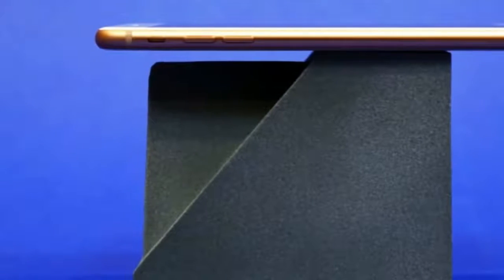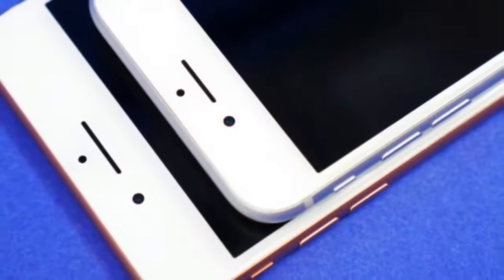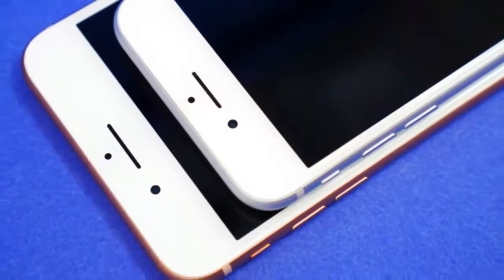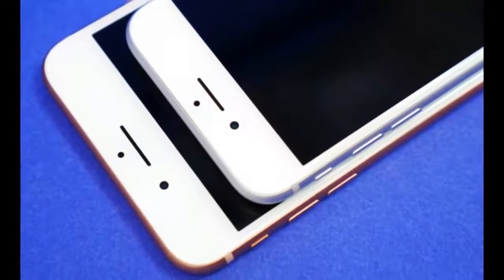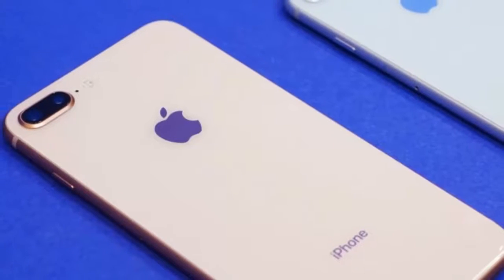Pricing of the iPhone 8 and iPhone 8 Plus starts at $699 and $799 respectively for a 64GB variant. Quadrupling the storage to 256GB will cost you $150 more for each model.